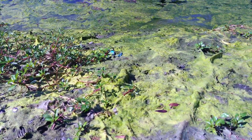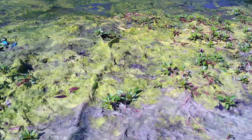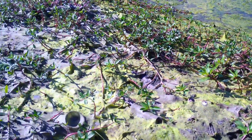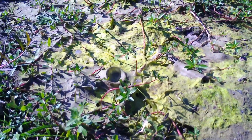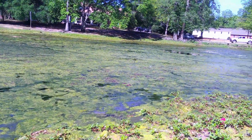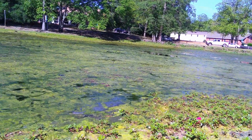It's interesting when you drain a pond, the different formations that you find underwater that you didn't expect to find. Here's a little interesting cup formation. I'm going to be excited to come back tomorrow and see what this area looks like when it's more drained than it is now.